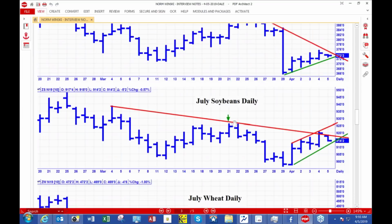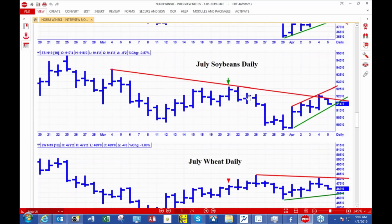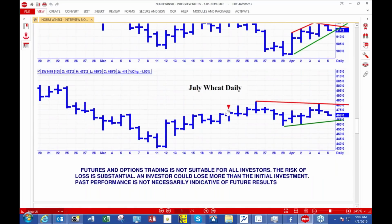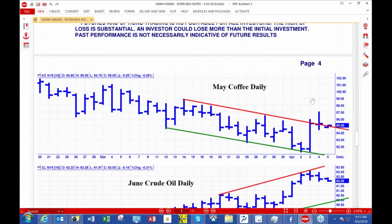All the grains, huh? Yeah, and then here's your beans. They topped on the full moon, and they also bottomed at the Mercury 0 latitude. Wheat didn't cooperate. It topped a couple of days later. Okay, so it doesn't work every time.